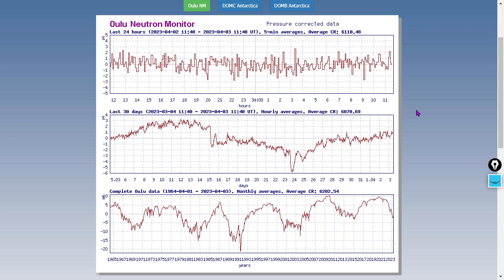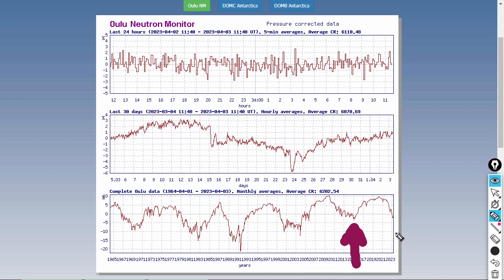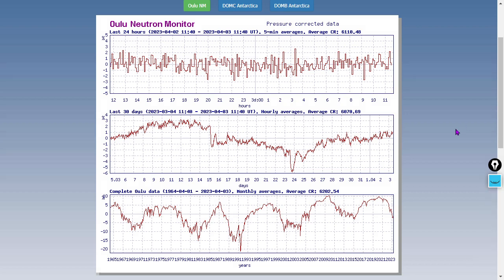Oulu's neutron monitor there showing a modest uptick in the past 30 days. Little uptick there at Oulu, Finland in cosmic ray flux. And by the way, we're right near the bottom of solar cycle 24's cosmic ray flux. One of the many, many, many indications that this is not a grand solar minimum and that solar cycle 25 will be vastly more active than solar cycle 24.